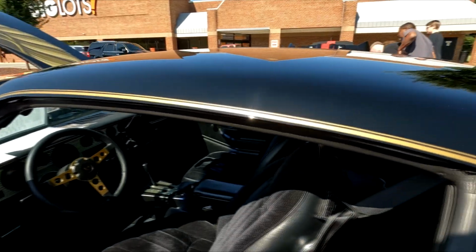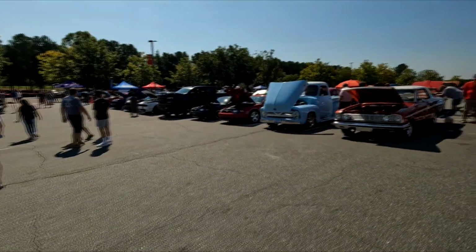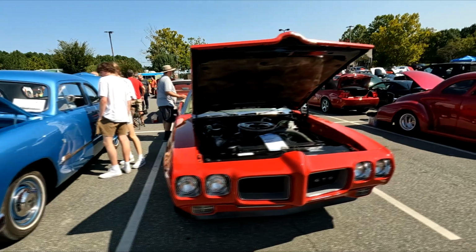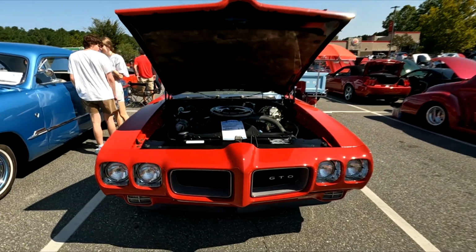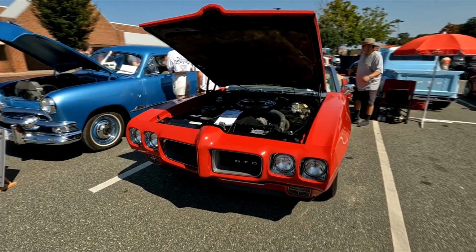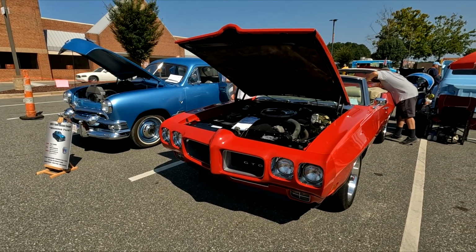Good old days. Fun riding this. All right, let's see what else we can find. Just love the nose of these GTOs, don't you? And then they, like the Firebird, kind of had that same nose. It was really cool.